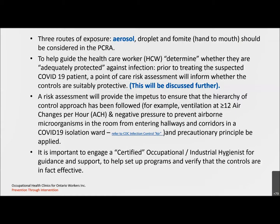And I think the key message I want to convey is there was a doctor from Nigeria that presented through Workplace Health Without Borders, and she also spent a bit of time in Toronto. I just really want to convey that it's very important for hospitals to either employ or engage certified occupational and industrial hygienists, because this is our skill. This is what we do. We try and protect people. We prevent exposure. So that's our skill set.